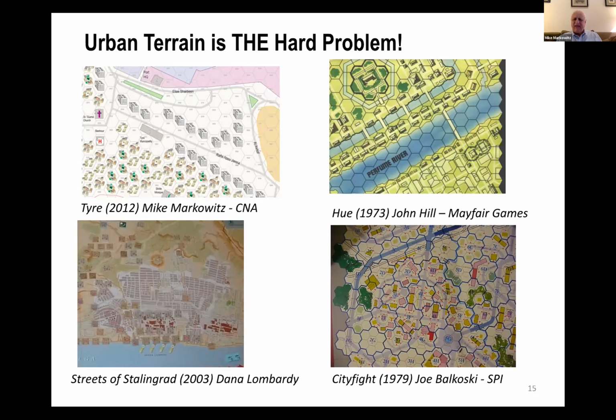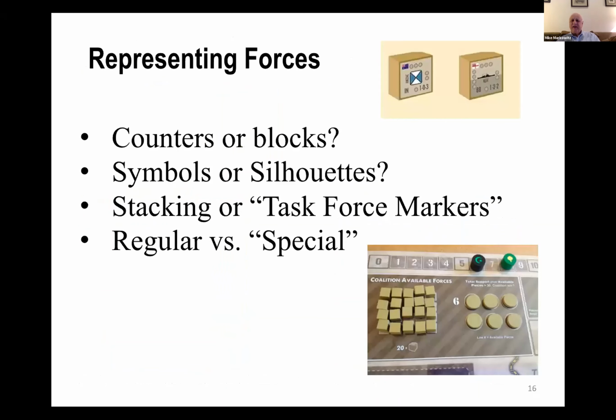Some examples of how designers have tackled this in the past. Classic game, Hue, by John Hill, published in 1973, about the battle that had taken place in 1968. Dana Lombardi's brilliant game, Streets of Stalingrad, published in 2003. The classic City Fight, which is a double-blind game, in which the players are groping to find each other on two identical boards, rather like Battleship on a much more complicated scale. Urban terrain is a hard problem.